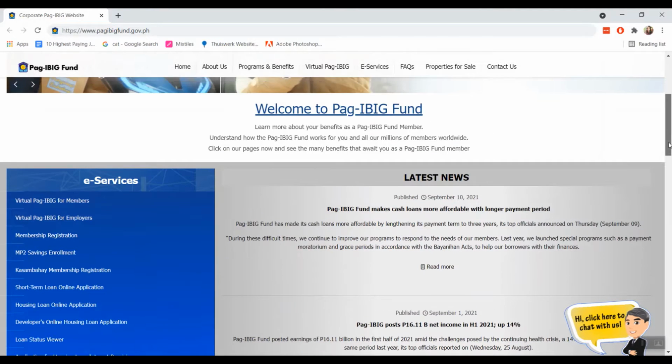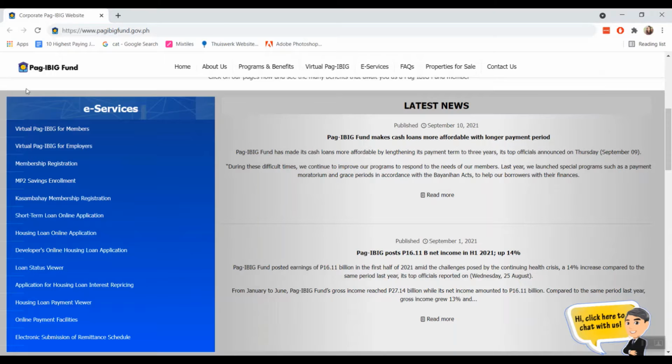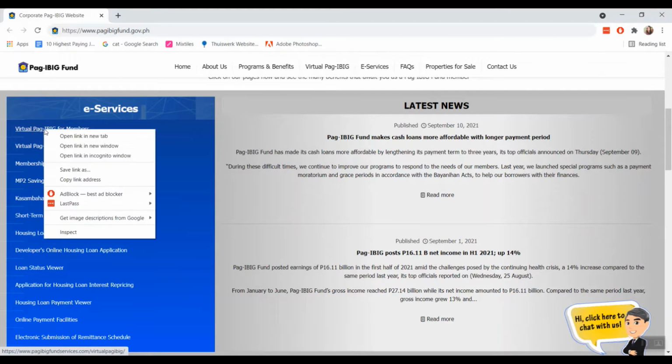I just want to show you first the buttons that you can actually access yourself. So it's kind of like a self-service thing. And here in the home page, you find on the left side the e-services area. So it's everything that you need. Let's go ahead and click this one. It's called Virtual Pag-Ibig for Members.